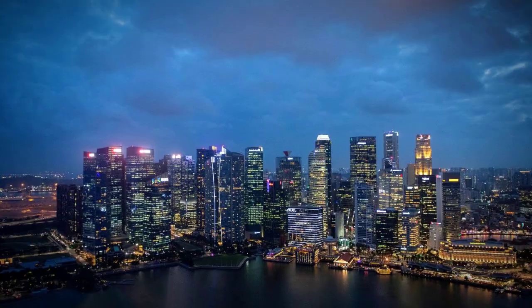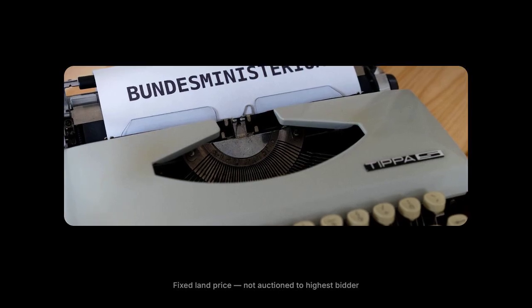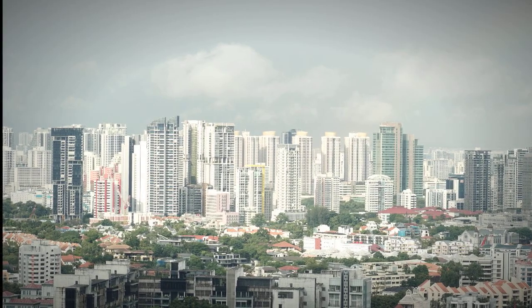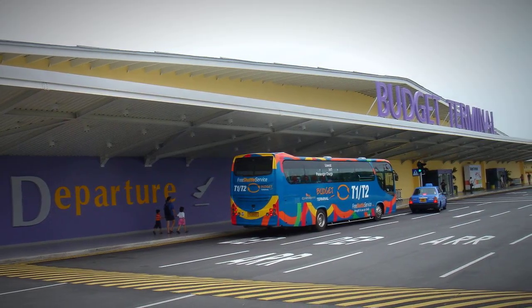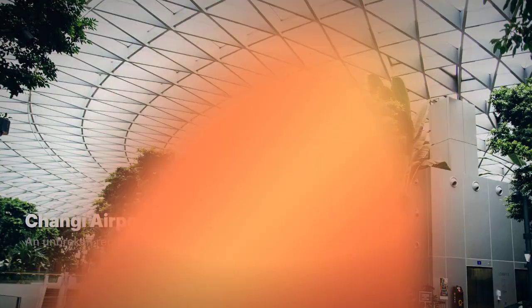The development of Marina Bay Sands had already demonstrated that Singapore was willing to set a fixed price for land rather than auction it to the highest bidder when a project was perceived as critical to the country's urbanization efforts. The same logic applied at Changi. When the state decides a project must happen, commercial caution tends to recede.